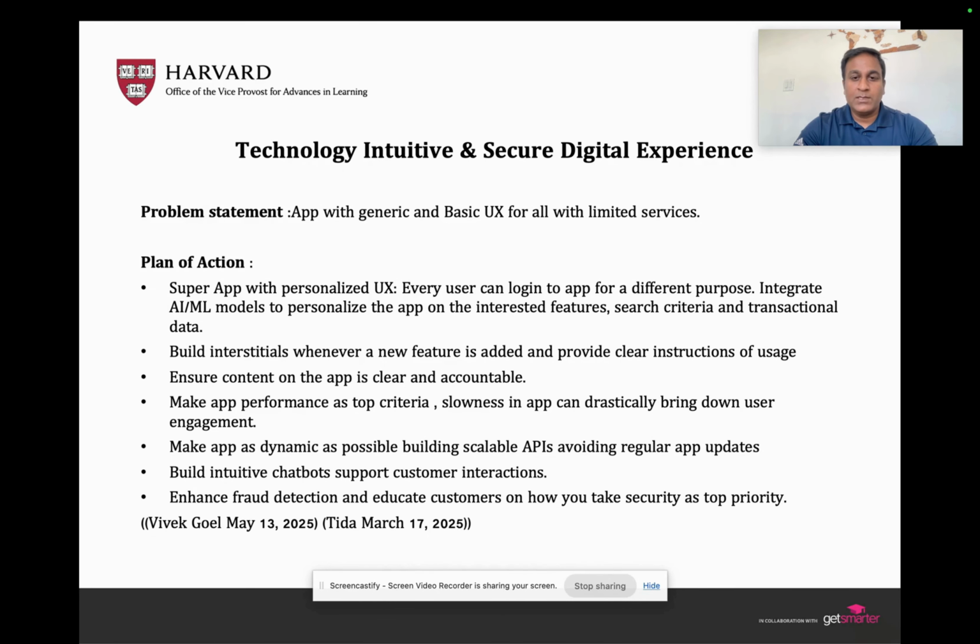So performance is top criteria in enhancing it. At that point of time, I mean, moving to cloud is one thing, but how it can drastically scale in terms of the APIs that the app is dependent on, that's a key thing to be taken care of.